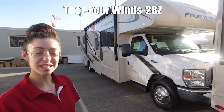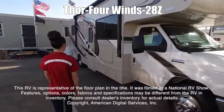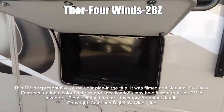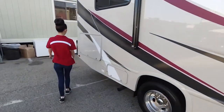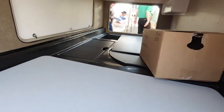Here we have a Four Winds by Thor-28Z. This RV is representative of the floor plan made by this manufacturer. It was shot at a national RV show. The features, options, colors, fabrics, and specifications may be different from the RV in the dealer's inventory. Please consult the dealer's inventory for actual details on this RV.